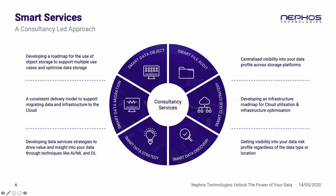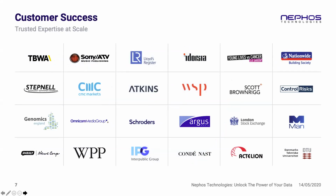And then we have a delivery component, which is our data migration services. Really that's about, once we've established a strategy and provided the platforms that we're talking about, helping our customers to migrate that data into those platforms. And we've been pretty successful in doing that over the last 8 years.